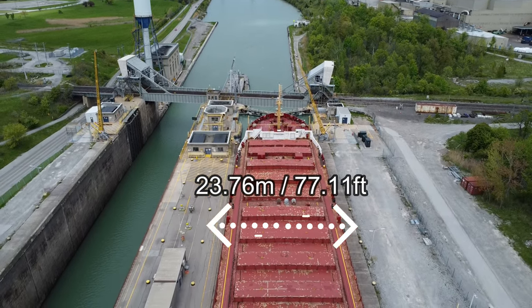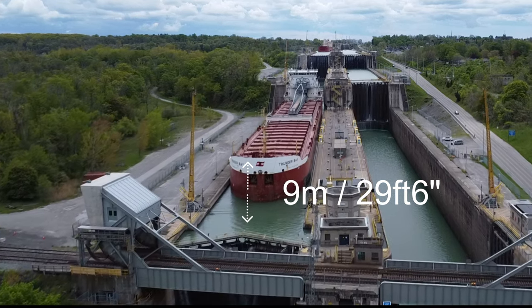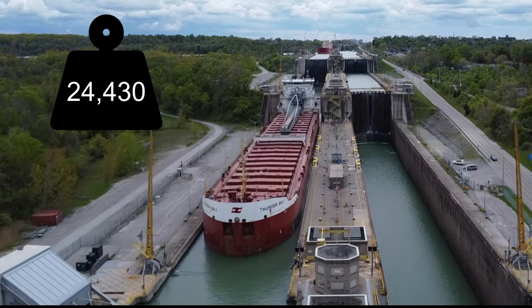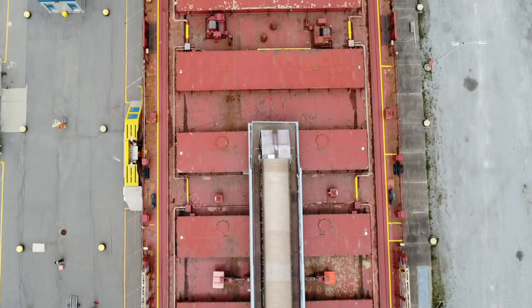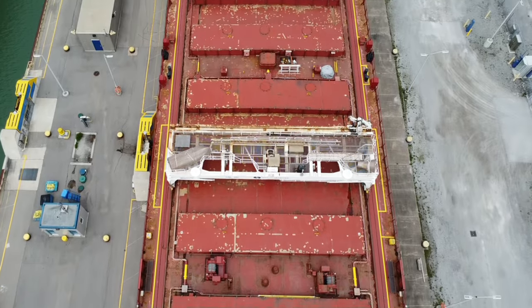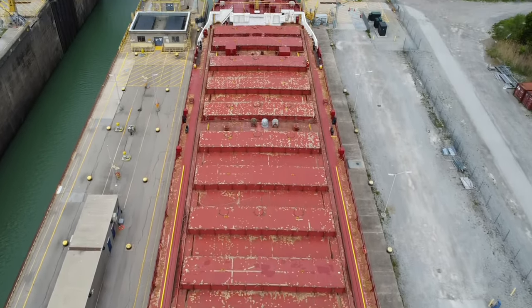77.11 feet. She has a maximum draft of 9 meters, 29 feet and 6 inches, and her gross tonnage is 24,430 tons. She is a workhorse transporting bulk commodities such as iron ore, coal and grain. Its self-unloading system allows efficient discharge at various ports, ensuring timely deliveries.